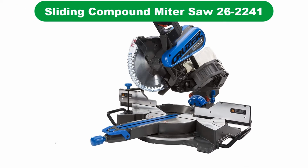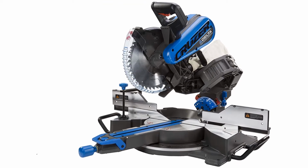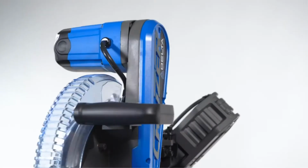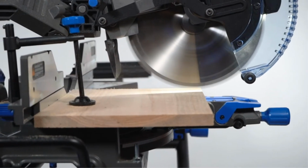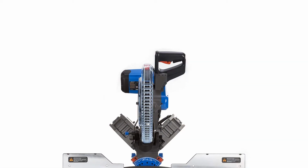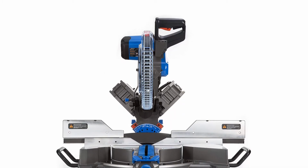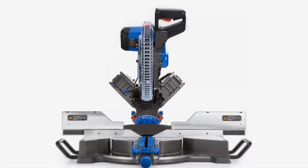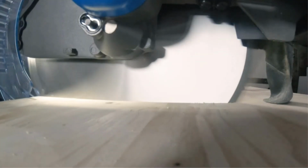Number 5. Last but not the least, our fifth best pick is the Delta 10-inch Sliding Compound Miter Saw. If you are in search of a do-it-all style miter saw that is extremely versatile, then it would be hard to go wrong with the Delta 262241. This 10-inch sliding compound miter saw features a convenient LED-powered shadow guide which substantially increases cutting accuracy, and makes it easy to replicate most any cut.